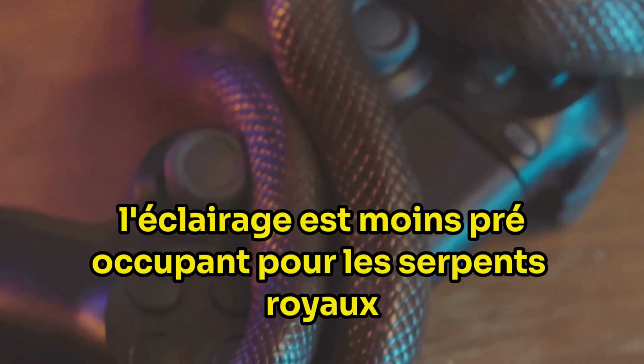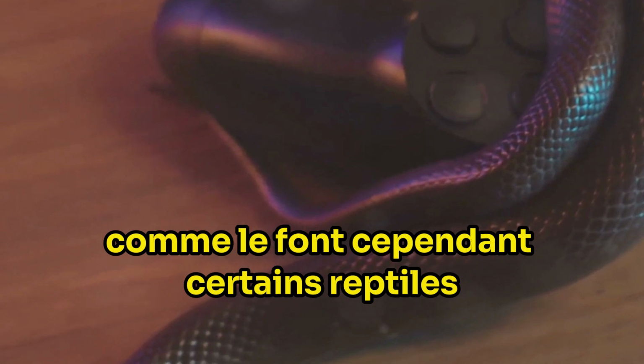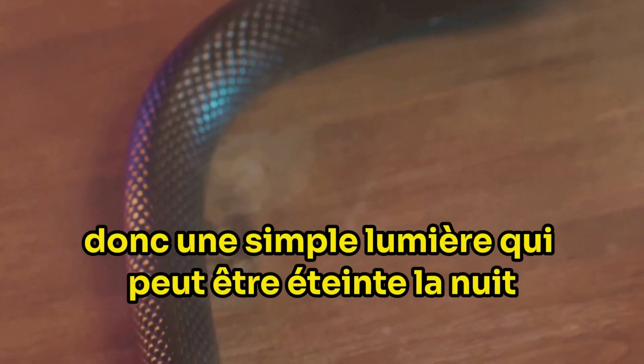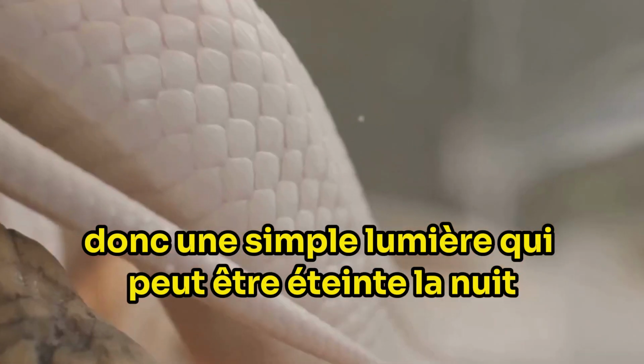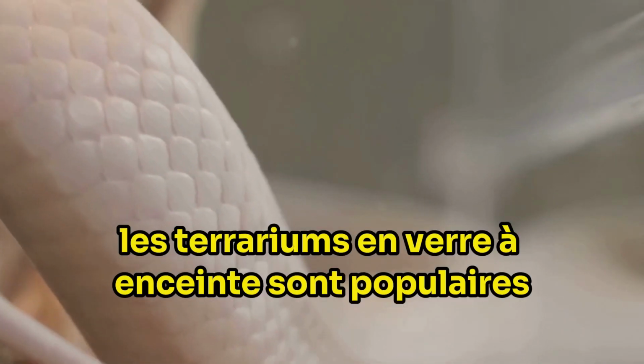Lighting is less of a concern for royal snakes. They don't require special UVB lighting like some reptiles do. However, they do appreciate a regular day-night cycle, so a simple light that can be turned off at night will suffice. Now let's talk about the royal residence, the enclosure.